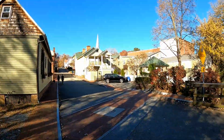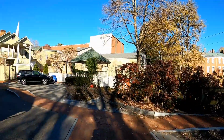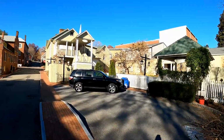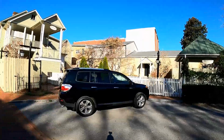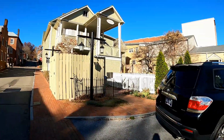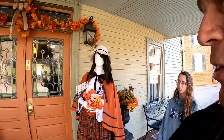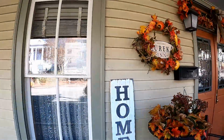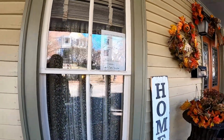So here's the backside of that Eureka Inn. Wow. This must be the backyard of it where you can hang out and chill. Sweet. This town is just sweet. And here's the front entrance for the Eureka Inn. Check out the etching in the glass. They're opening on November 1st, 2023. Well, I guess that means they're open now.